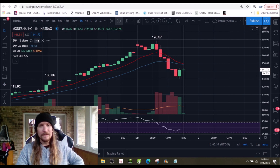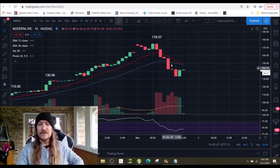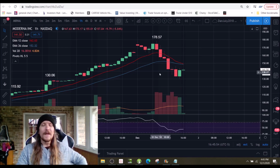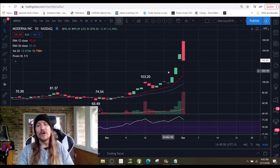I played a couple bounces here. It went well. I missed the initial leg down, focused on other things, but once we started getting extreme, started playing some of those bounces, and it's worth watching for a daily higher low. And we did reach first hourly oversold conditions, or we got just above hourly oversold RSI on that pullback. So keeping an eye out for a daily higher low in mRNA over the next couple of days.